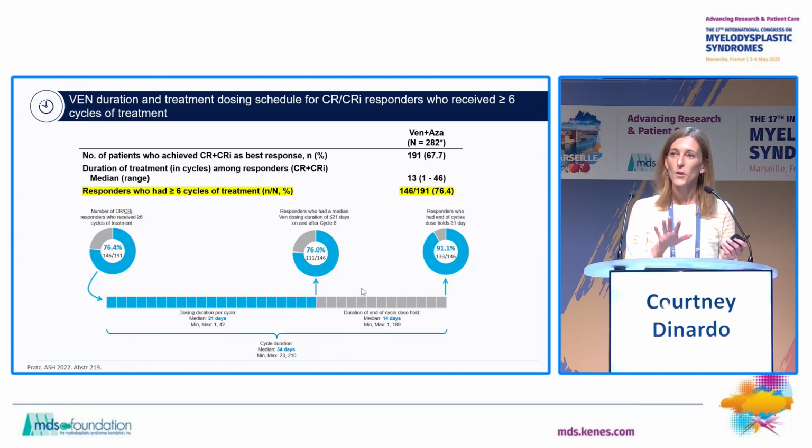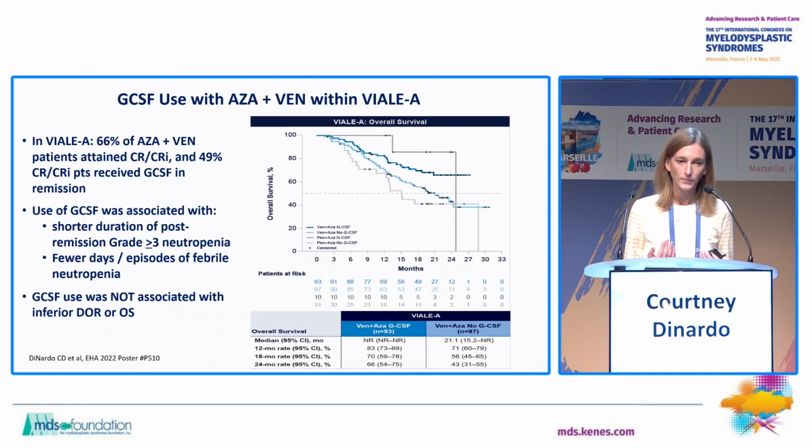So this slide kind of shows how patients, as we learned how to use azacitidine and venetoclax, people on average are getting about 3 weeks of venetoclax every 5 weeks of therapy. So 3 weeks on, 2 weeks off is how we've learned to best utilize this combination. We've also learned that G-CSF use is actually quite effective. So again, in the 2/3 of responding patients to Aza-Ven, about half of them receive G-CSF in the setting of a CR or a CRi.